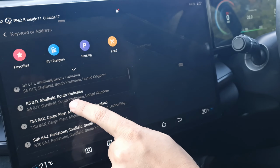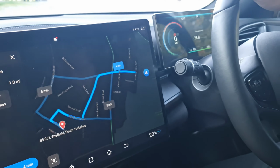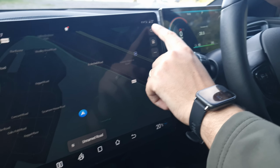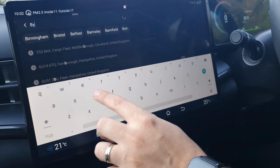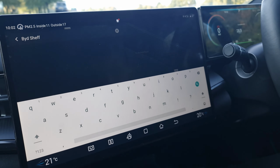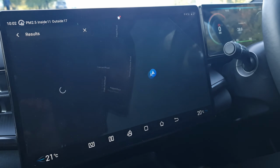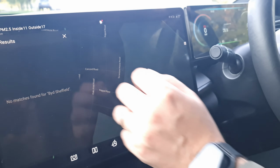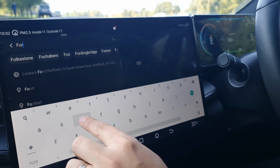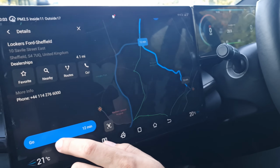Where the hell did we come from? Is this the postcode? Let's see. No, it's very close to this place. Can you give me a postcode, please? Or let's see, BYD Sheffield. Nope. It doesn't have internet, man. Okay. Let's see if it has Ford, because it's the same place, isn't it? Yeah, it's the one near the Lockers. It was Lockers for Sheffield, that one. That's the one. Yeah. Let's go.